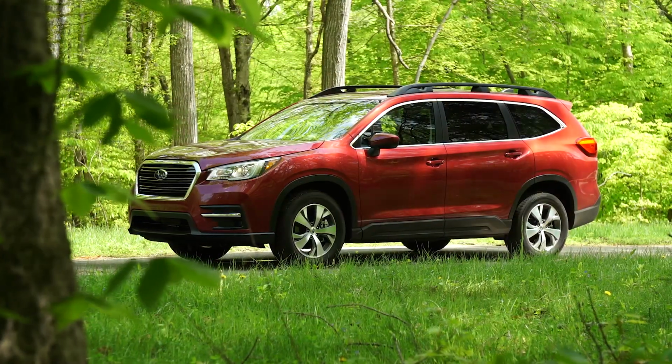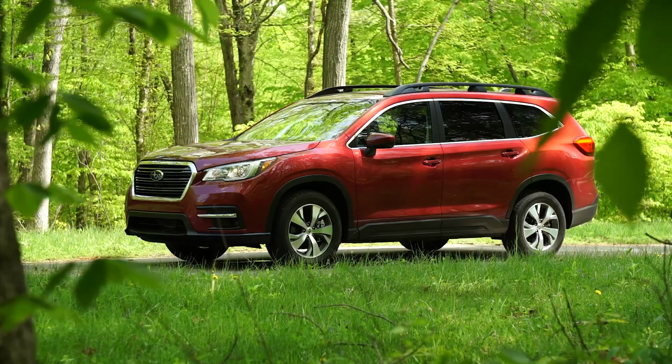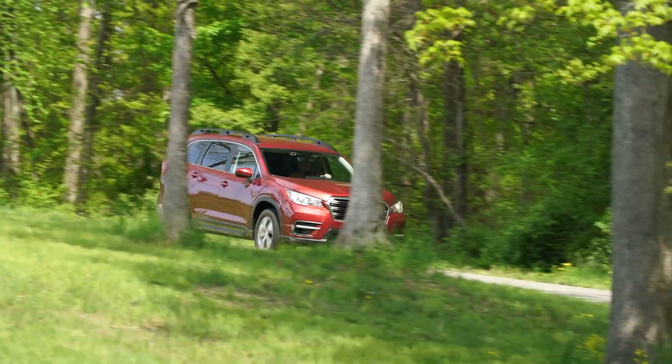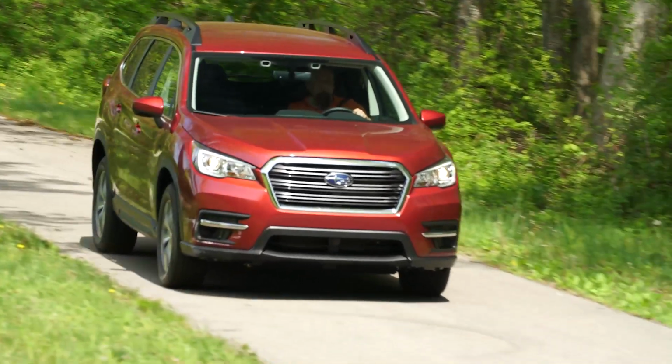But I personally don't like the way the Ascent handles. It has kind of vague steering. It's not that great of a handling vehicle. And the reliability wasn't good for 2019 and 2020 and only average for 2021. So I would probably steer clear of that.